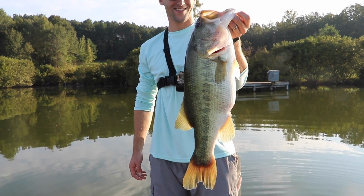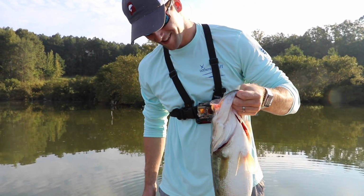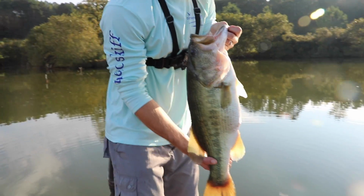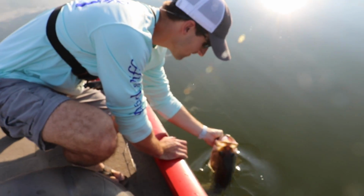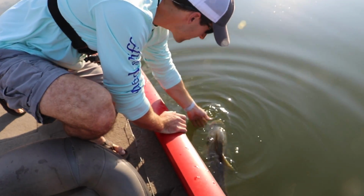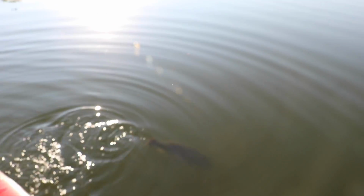All right, Corey, you redeemed yourself. We were about to end the day and you were going to have nothing but small bass and bluegills. Let's go ahead and let her go. We are going to wrap the day up on that big fish. No better way to end it. That's going to be our last topwater bite. And that is one fine way to end it. She's going to head back down there, go eat her some more bluegills.